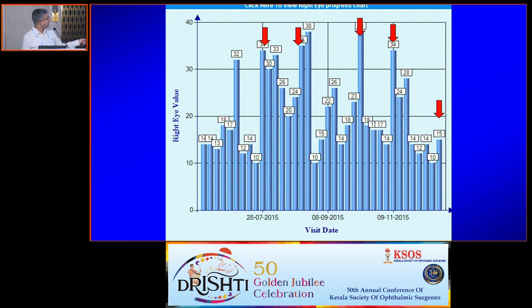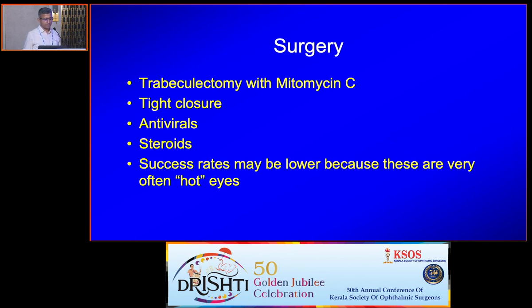And finally, when we did the cataract surgery, we did a tap, turned up with CMV retinitis, and we started him on medication, and following that, after 1 year of medication, he never has had a recurrence. So if you're doing a surgical intervention in these patients, it's worthwhile to actually do a tap at that point in time. And surgery is basically similar to everything else, except that you tend to tie them down tight, just like with any other uveitic glaucoma, and you tend to be a little bit more aggressive on the steroid because these are hot eyes.